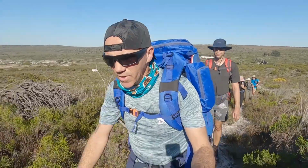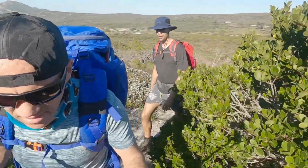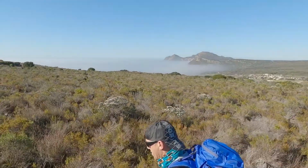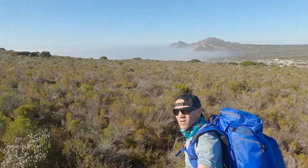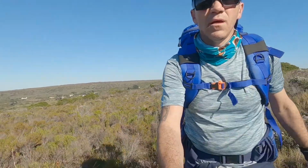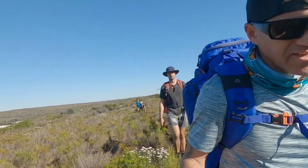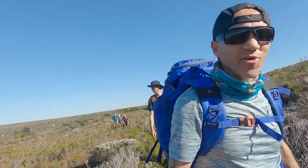Little bit of sandy uphill here. I've got blisters on places where I never thought I would get blisters. I'll leave that for your imagination.